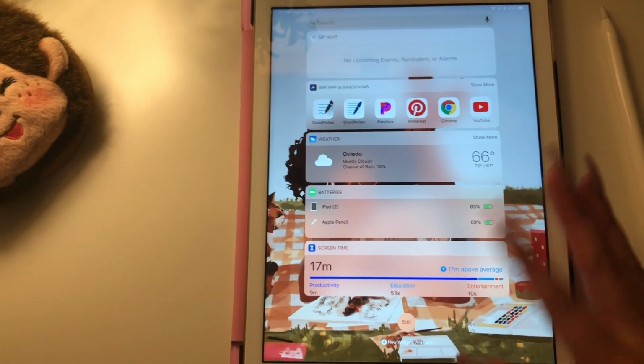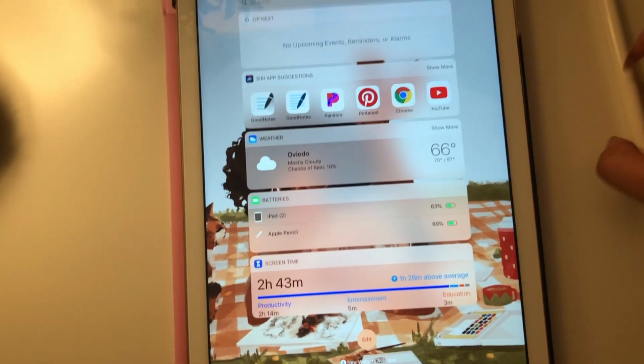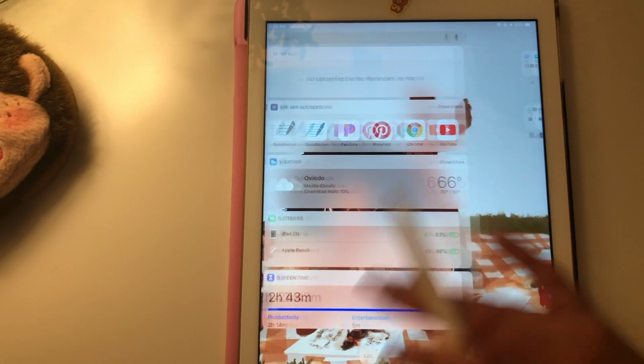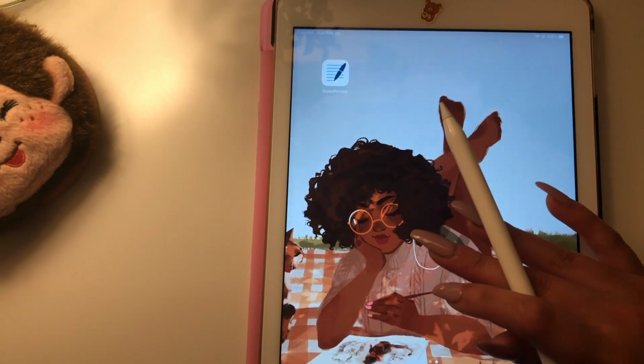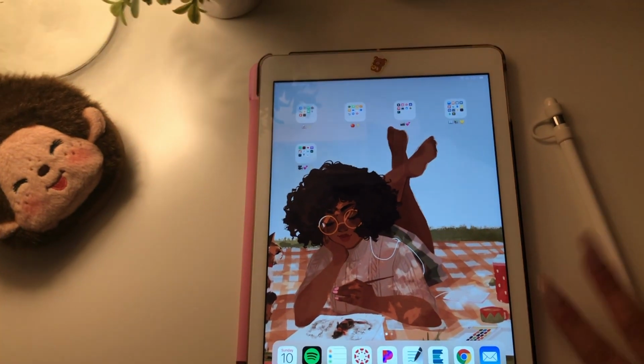My most used apps. And yeah, I really like that I can check the battery percentage on my Apple Pencil by just swiping left, which is pretty cool. And then over here, I still have GoodNotes 4 on this page. I just didn't want to delete it just yet. And yeah, that's pretty much everything on my iPad.